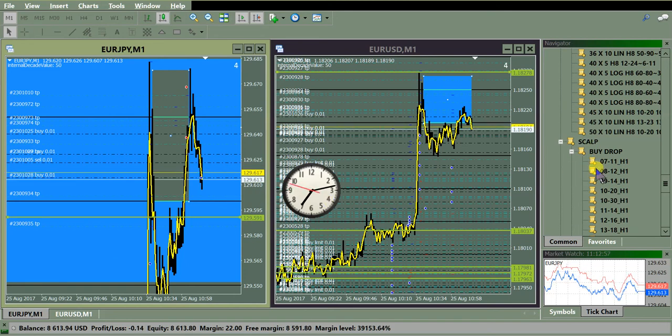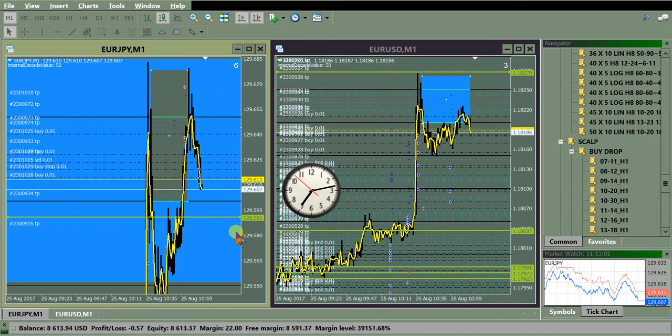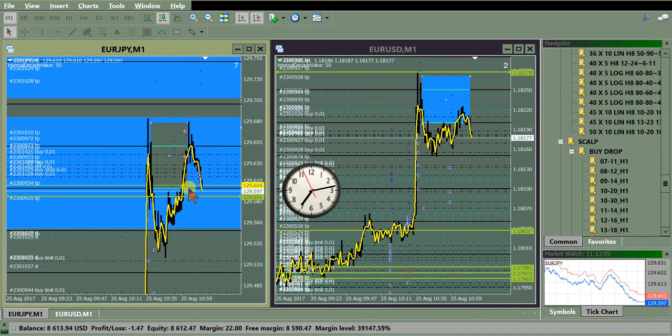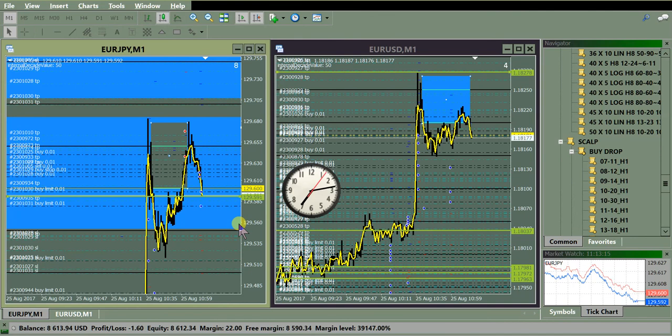And now I could put a buy stop on top, which would be like a market order, right? If I miss the entry. Okay, big pullback to here. So put a buy limit here, right? Put a buy limit here. If you're going to buy a pullback, put your buy limits in.